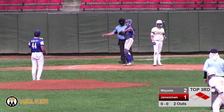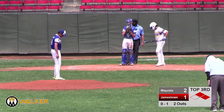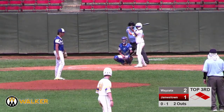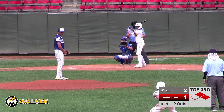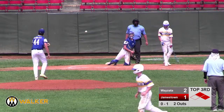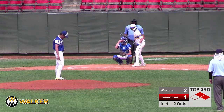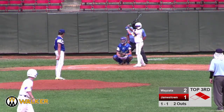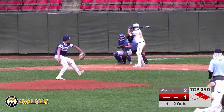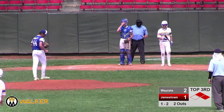DeStefano takes the first pitch for a strike. It's 0-1 with 2 outs. He has a runner on first and a runner on second. Looks like some people are headed to the bullpen. And I see Evan Hardy, the pitching coach, going out there again, alongside Cale Backer and Brady Nino. Good swing, but a big hack. Couldn't get a piece of it. 1-2.